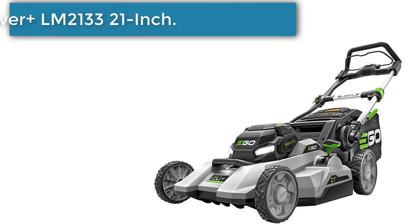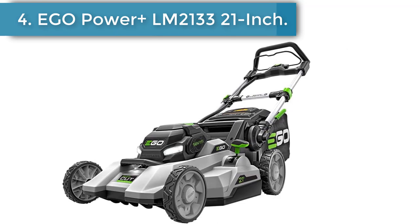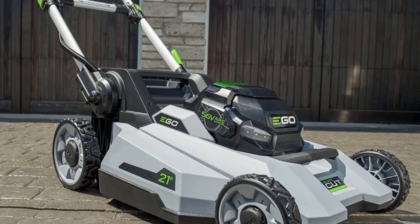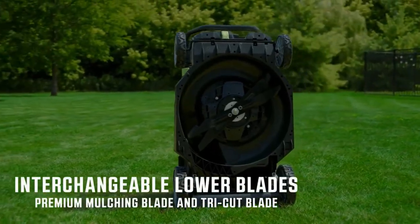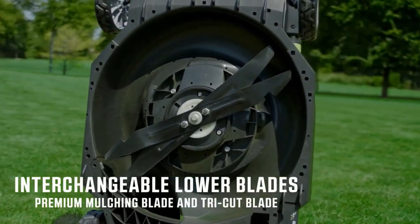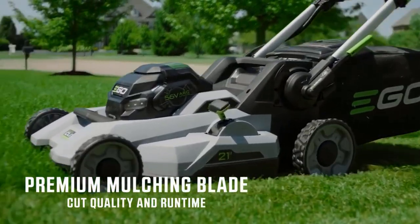Number 4. Ego Power Plus LM2133 21-inch Select Cut Mower. When it comes to upgrading a lawn care kit, the Ego Power Plus LM2133 might be just the ticket. This 56-volt cordless lawn mower features a multi-blade cutting system that allows it to cut with the performance of a gas lawn mower with the efficiency and eco-friendliness of a battery model.